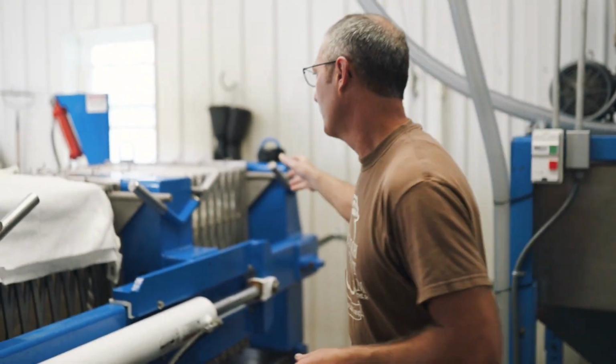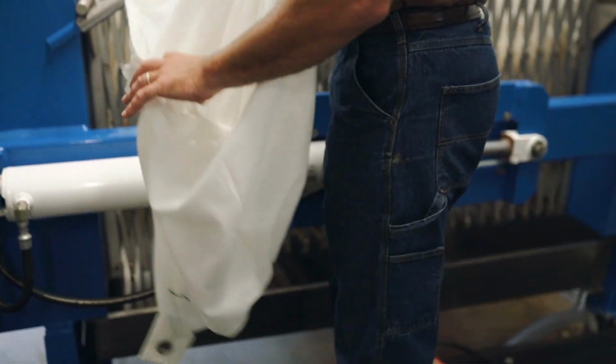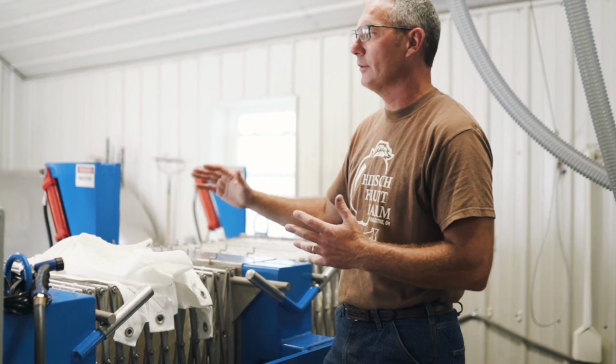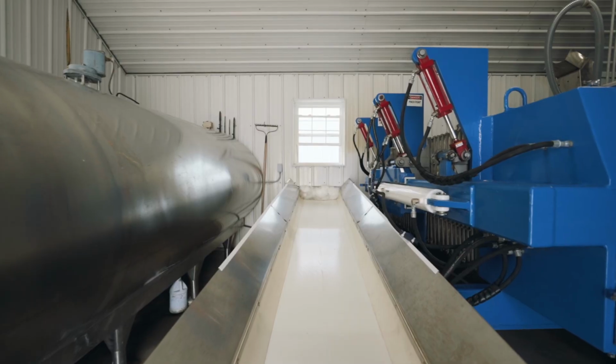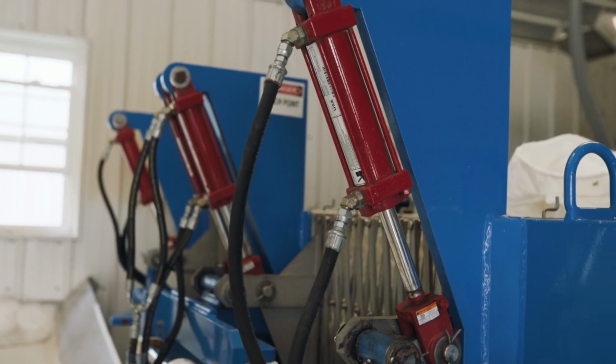We put that into the squeeze box through a pump. The squeeze box has these little bags in it where the pulp goes, and then it will go side to side and squeeze the apples out. The waste, after the cider is squeezed out, flips over and goes out onto a conveyor belt, which runs out to a vehicle that will take it out to the livestock.